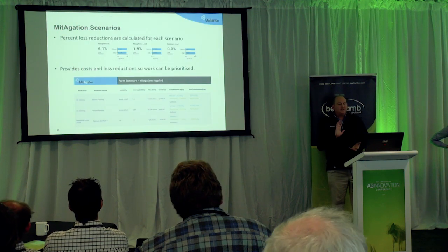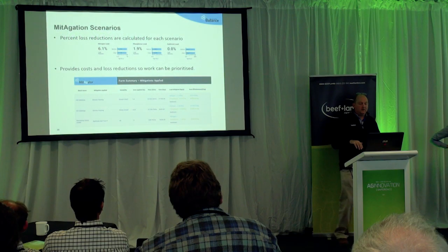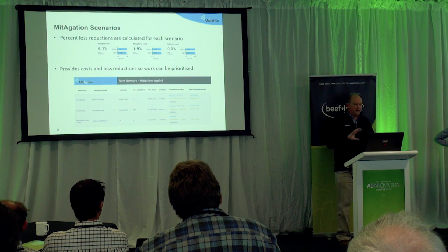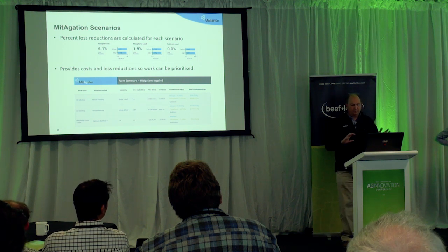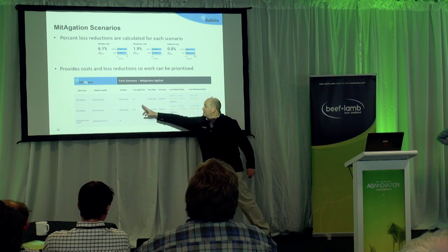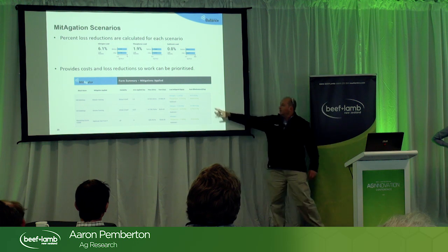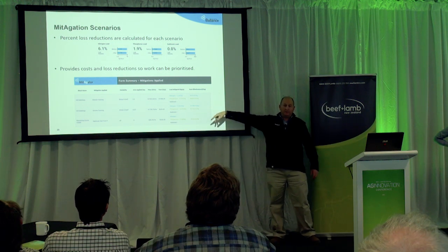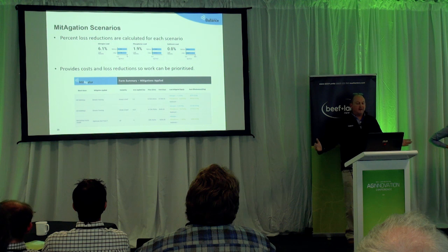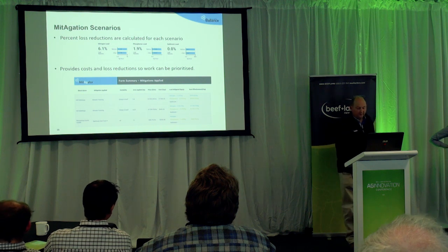Another output of MitAgator is we start quantifying it in terms of percent loss reduction, in terms of nitrogen, phosphate, and sediment. And then we also do an output, which is the price per hectare of the mitigation over here, times the hectares, it's the cost of that mitigation, and the cost effectiveness, which is the cost of the mitigation divided by the load reduction output there. So with that information, hey, it's a whole lot of numbers, but with that information, you can start ranking your mitigations on the farm as to what's the most appropriate thing to do.